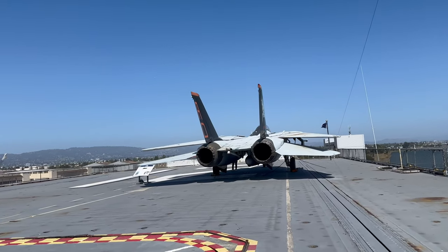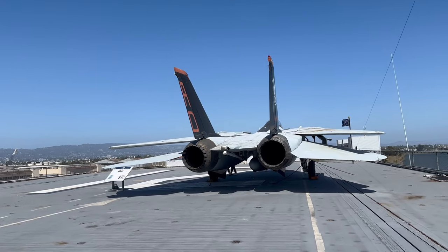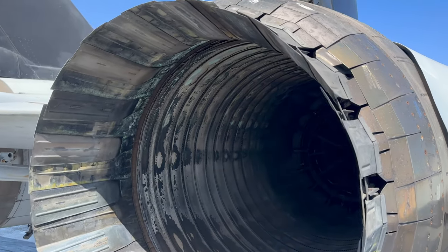Here's a legendary F-14 Tomcat. This jet was a mainstay in the US Navy for decades, known for its twin engines, swing wing design, and its starring role in the movie Top Gun.